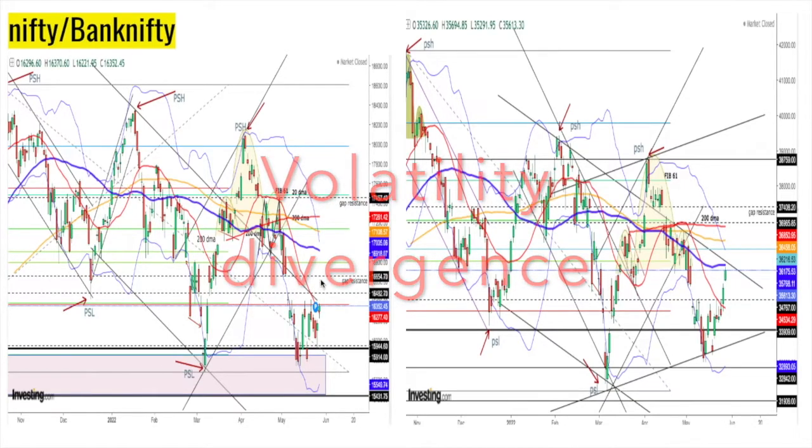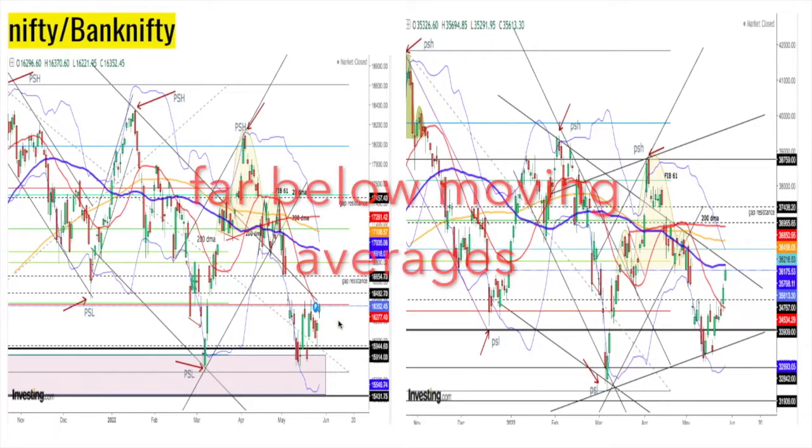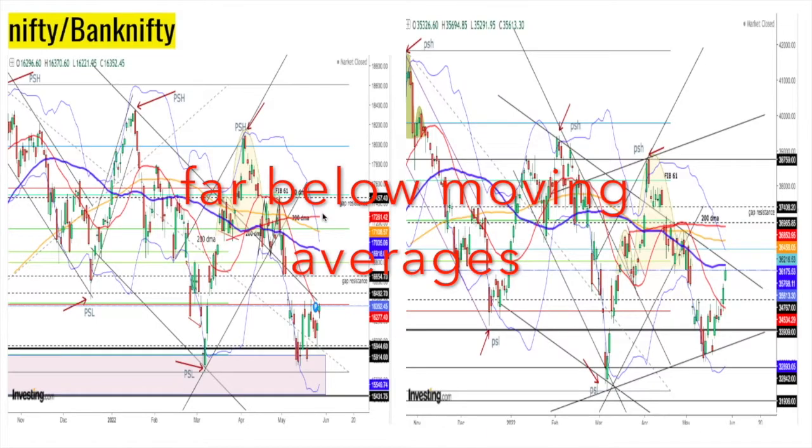On the moving average, if you see, it has closed in the daily time frame above the median, and on both time frames it has closed above the medians, which is positive, right? A close above the 20 moving average gives a bullish bias. But remember that it is far away from the 150 and 200 EMAs, which is quite far away. So at least around 17,400 levels, you still have the moving average resistances up there. Same with the Banknifty also.